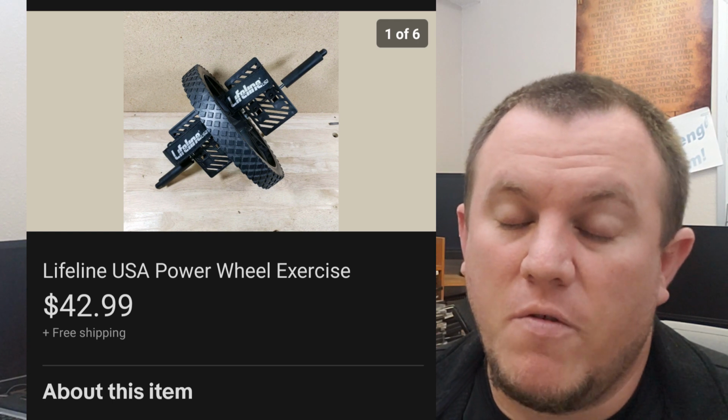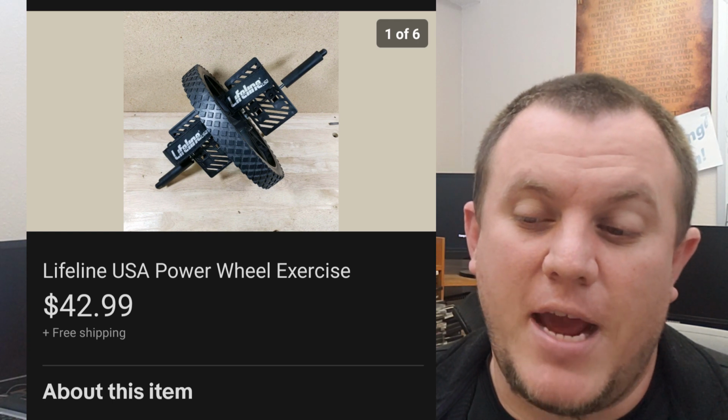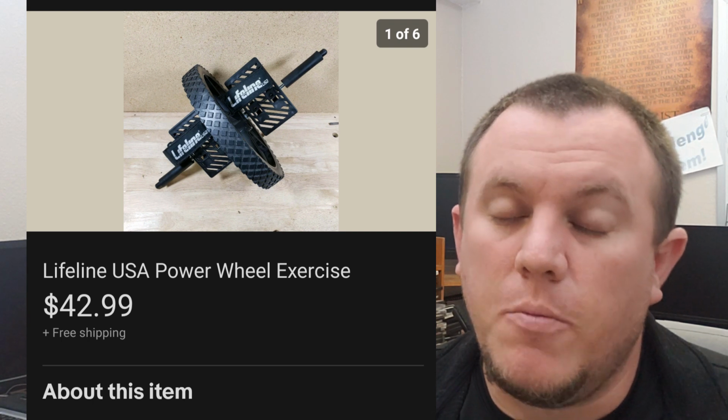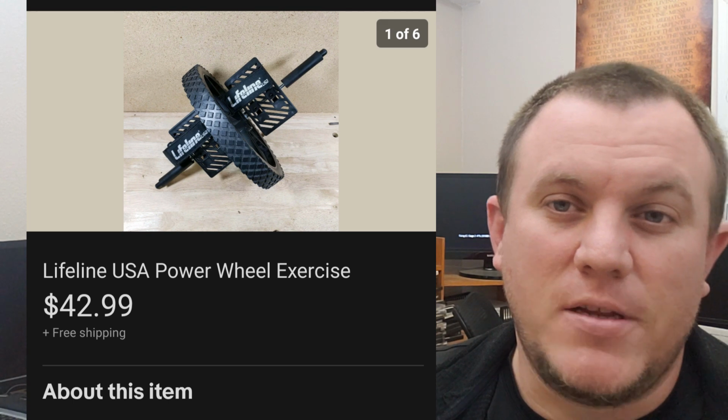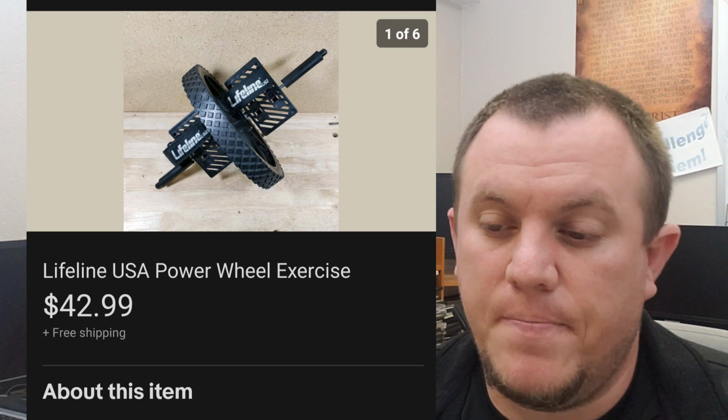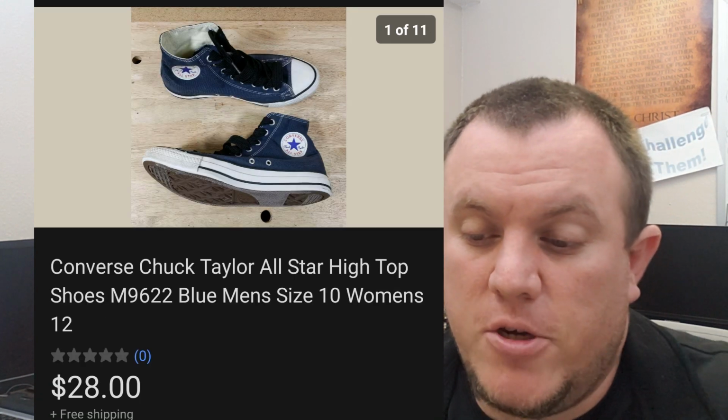Mine ended up selling finally though for 43. Shipping was about 18 or 19 bucks. It was big. It wasn't too big, but it was just kind of bulky and oddly shaped. So we made a little bit of money on there, maybe 5 to 10 bucks, but I really wouldn't do that one again. Some Chuck Taylor Converse shoes, size 10.